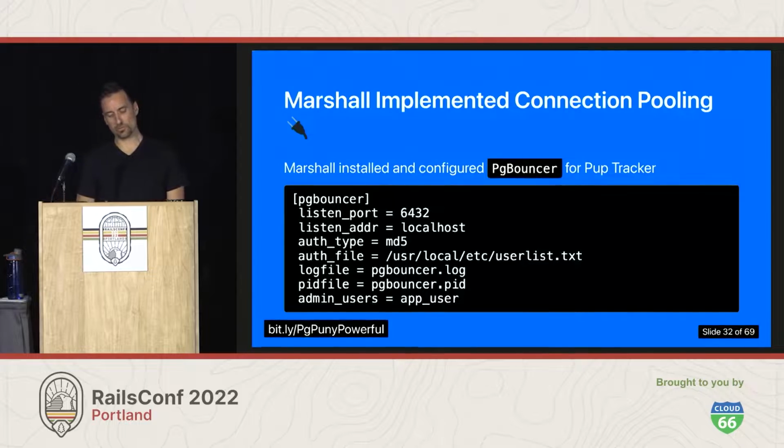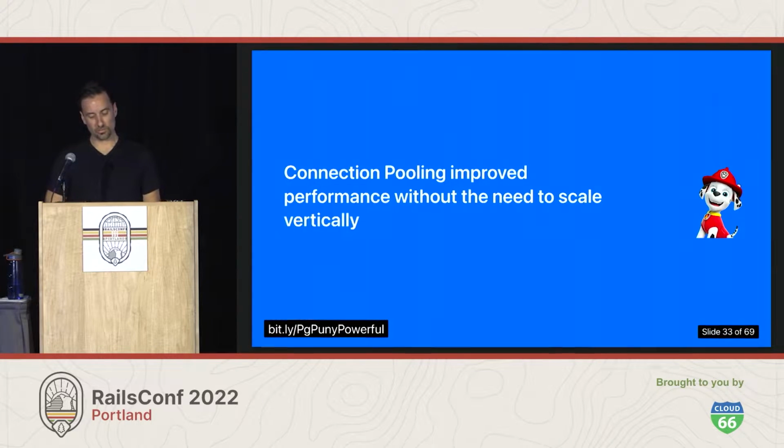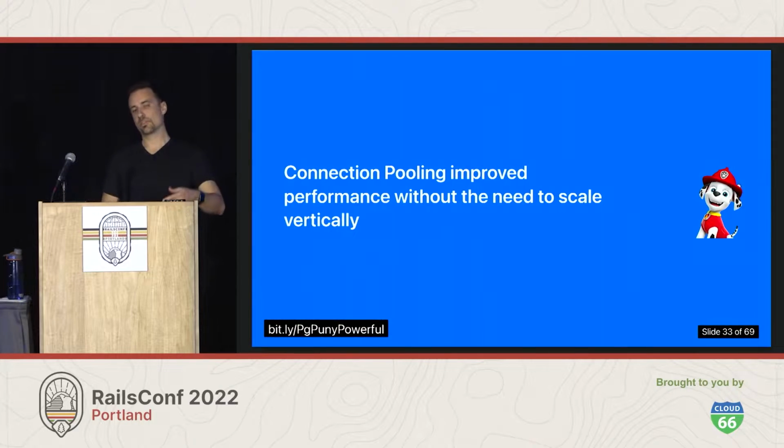Marshall installed PgBouncer for PubTracker, and this is an example from the configuration. It's actually quite easy to set up if you want to set it up locally. In production, it's a bigger deal, but if you want to play around with it locally, you can run it. It runs on a different port from Postgres. Your application connects to that port, and more or less it works. You configure the bouncer to connect to the database server. So connection pooling was introduced for PubTracker and improved performance without the need to scale the database server vertically.